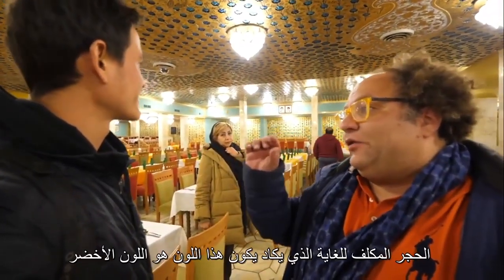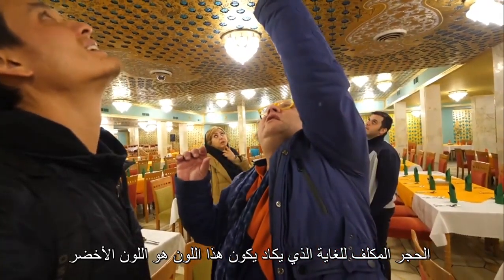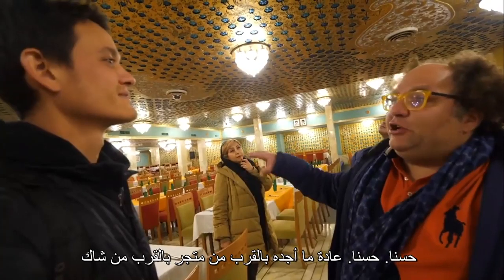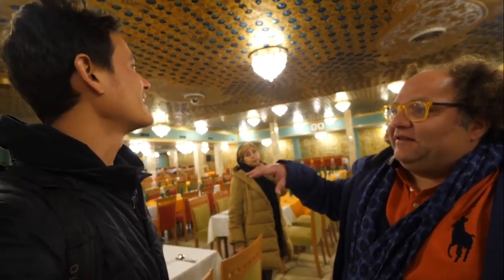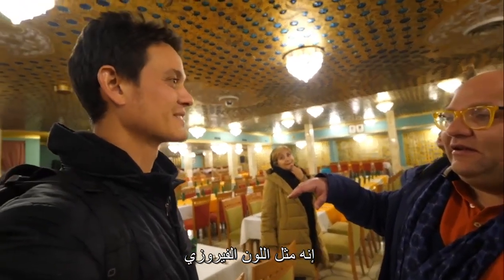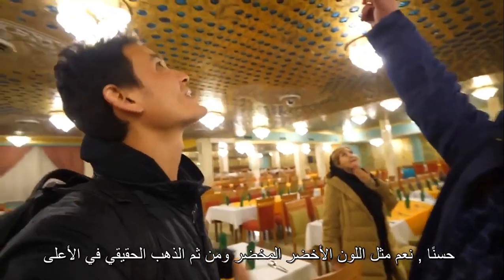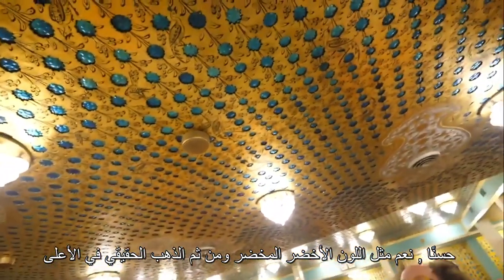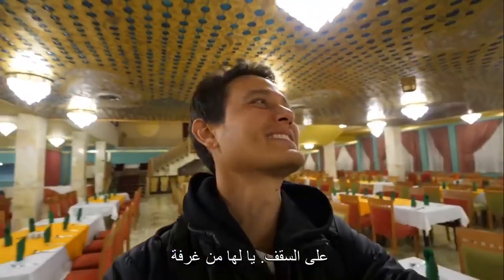Firuze is the name of a very expensive stone, which is almost this color, the green color. Okay. They normally find it near Neyshabur, near Mashhad. It's like a turquoise color. It's Turquoise, right? Exactly like that, that color. Okay. Yeah. Like greenish. And then that's real gold on the top of the roof. That's real gold. Yeah. On the ceiling.